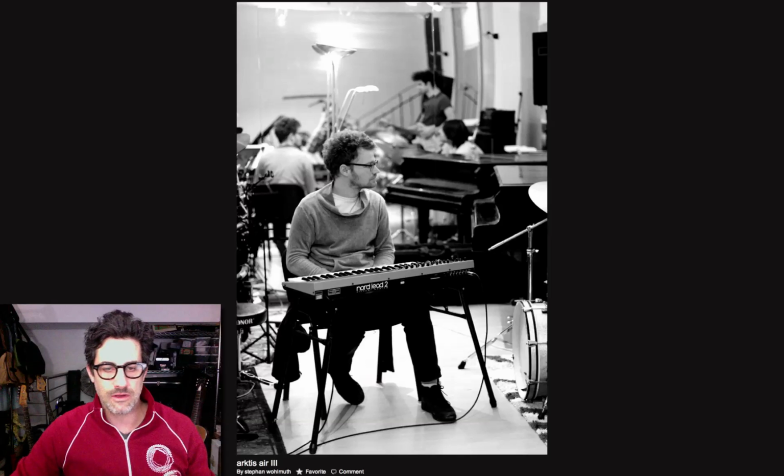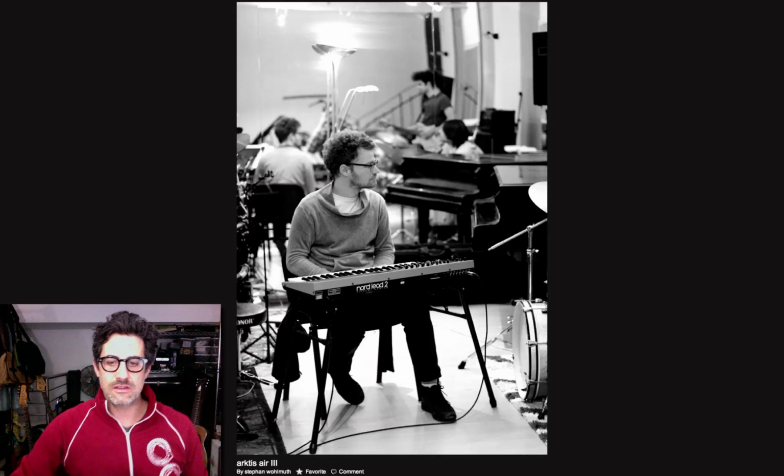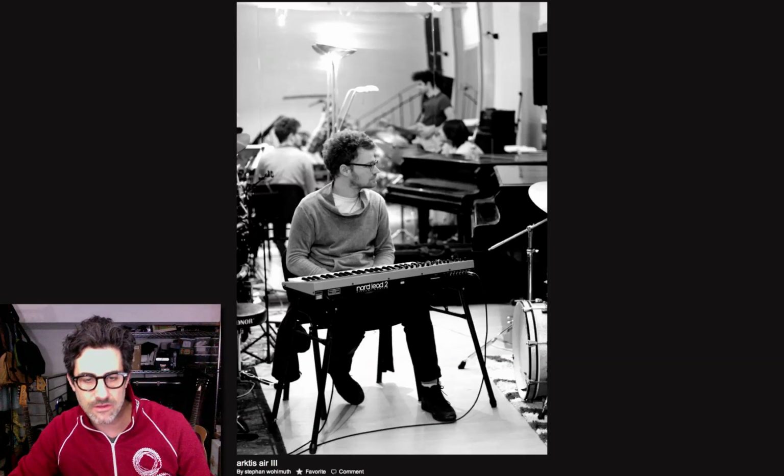There could be something going on. The guy sitting there, he could be ripping on his Nord Lead or something like that. He's just kind of sitting there, maybe just having a conversation with the guitar player. It's a little bit too snapshotty for me, and that's all I would say about it.